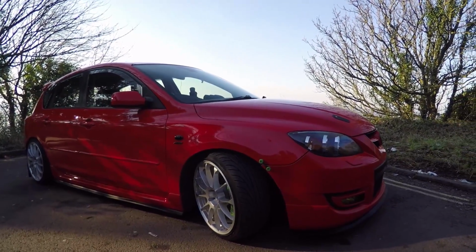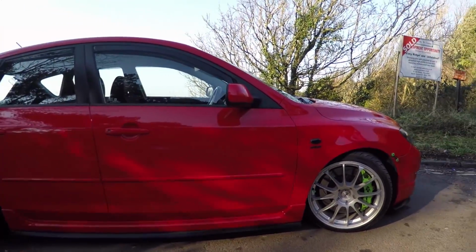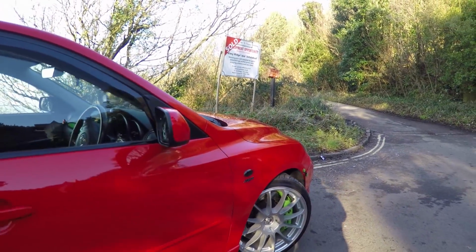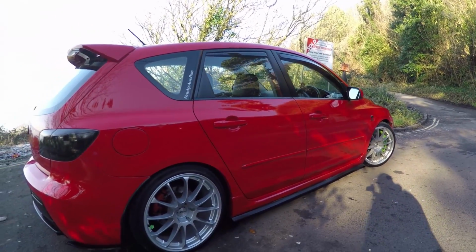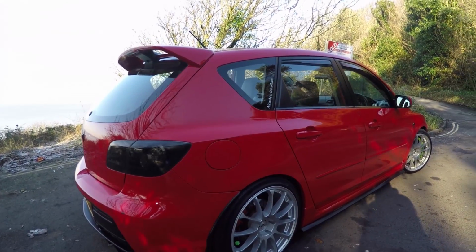Okay then, so I thought it's probably best that we take a walk around this car. It's so goddamn loud inside that you're not going to be able to hear a lot of what I'm saying. So as you know, it's the Mark 1 MPS, and in my opinion, I think this actually looks better. I do prefer the look of this over the actual Mark 2. But that's just personal preference, and I'm probably being a bit biased because I used to own one.